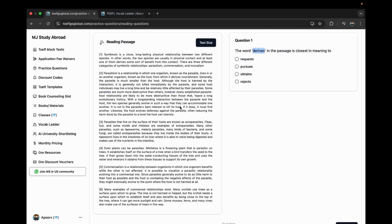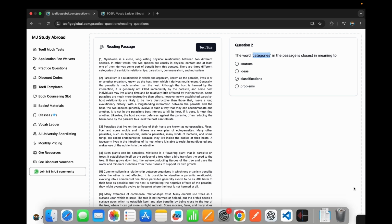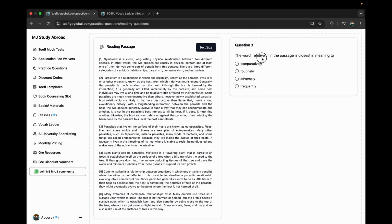Coming back to the RC again. So derive here means obtains. We'll mark that and go to the next question. The word categories in the passage is closest in meaning to categories are classifications. And then we hit next. The word relatively in the passage is closest meaning to comparatively.